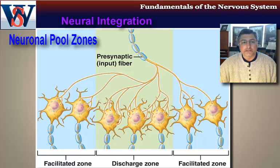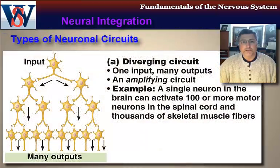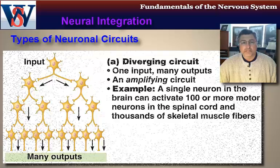Now these neurons also work in circuits. There are several types of circuits, the first being diverging. Diverging circuits, also called amplifying circuits, result in many pathways being activated by one neuron. A good example of that would be a single neuron in the brain that can activate hundreds or more motor neurons in the spinal cord and thousands of muscle fibers at one given time.